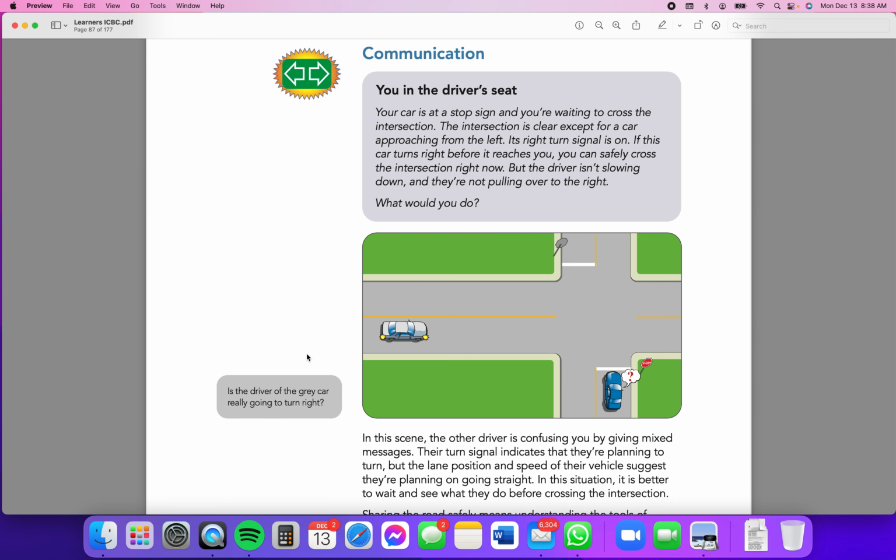Always, that's going to be the answer. You wait. Because sometimes people have just turned into this lane. Their signal is still going. They haven't noticed it. If they're not slowing down, it's very 50-50 whether or not they're going to turn or if they're going to keep going straight. It just depends on how slow they like to go before they turn.